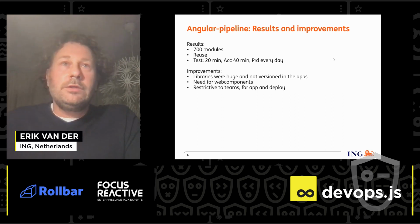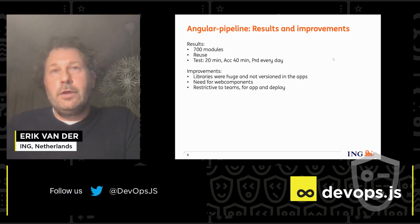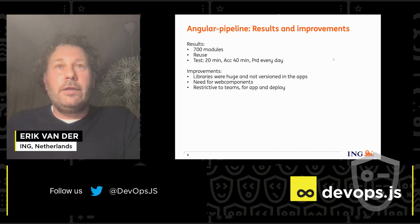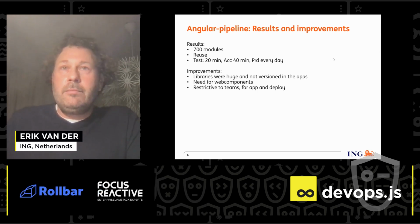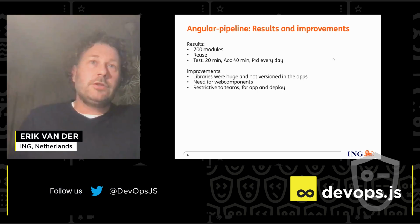And what we also wanted is that we had these huge libraries that were not versioned. And if we had to update one of these libraries, we had to redeploy and test every application in our pipeline. If you only have 2 or 3 applications, that's fine. But if you are serving more than 160 applications, it's not funny anymore. So that's why we decided to come up with a better solution.